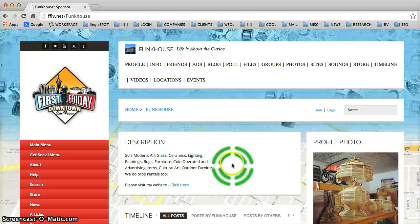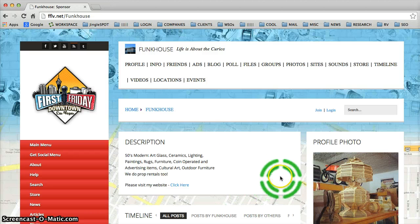Next, we have a good description. It's good to have at least 20 words, 50 words. But don't go too much. Don't put 100 words or dozens of paragraphs in there, because it just makes it long to read. You'll have the opportunity to do blogs and other things later.